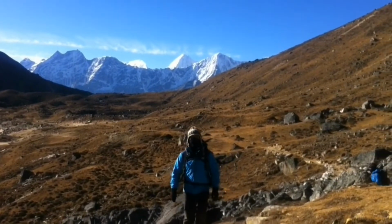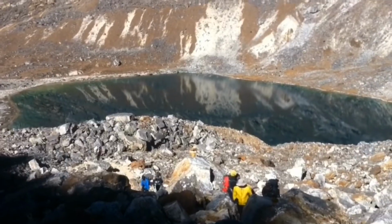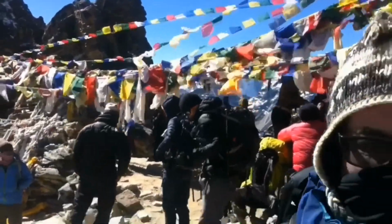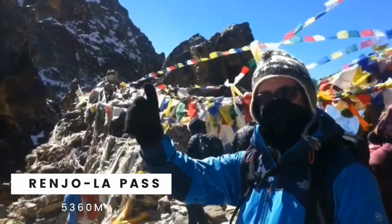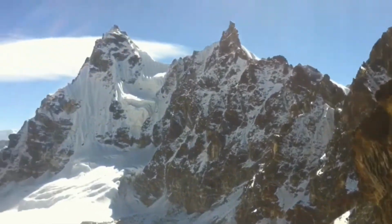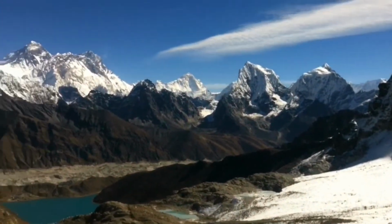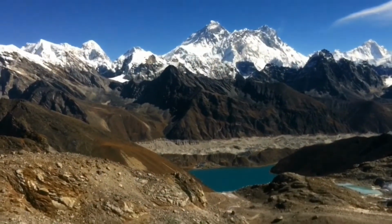Renjo Pass is one of the underrated trekking routes in Nepal, which offers the exploration of the remote but naturally rich areas of the Khumbu region. Renjo Pass, 5,360 meters, is one of the three high passes of the Everest region. From there, we can see a spectacular view of Mount Everest, Makalu, Cho Oyu, Ama Dablam, and many more.